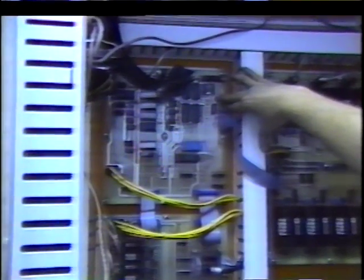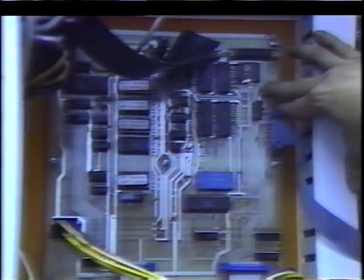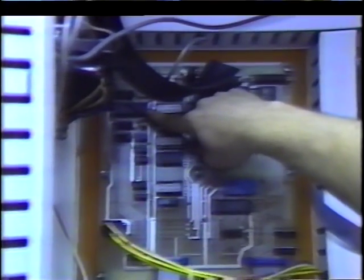Upper board on your left is the brains of the control system. This computer is a 6809-based microprocessor system. It's an 8-bit microprocessor with 16-bit math capabilities. Show me the chips, please. Okay. All the memory of the system relies on EEPROM and E²PROM.